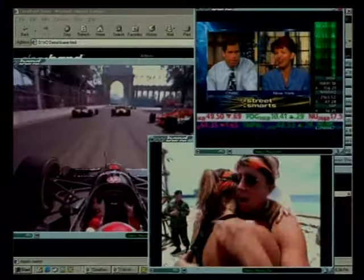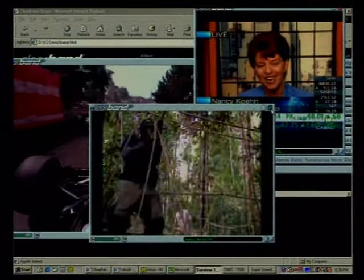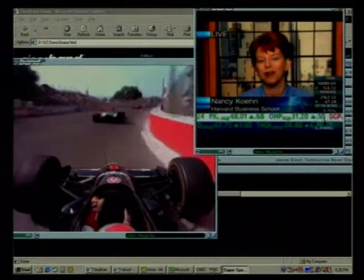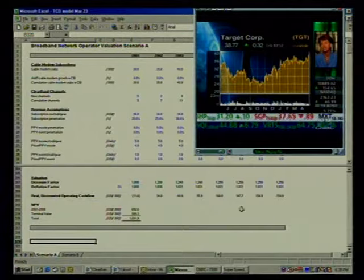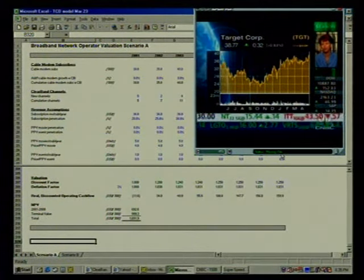Exactly right. So if I'm a financial analyst, let's say, I could bring up my spreadsheet here. Keep track of all your windows there. I know, it's a challenge. Too much going on. So then I could work on my spreadsheet while I'm, for example, monitoring the financial news.